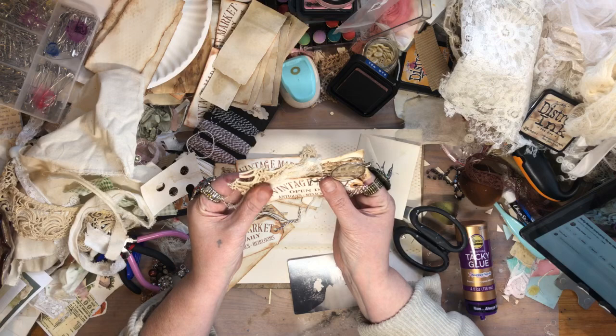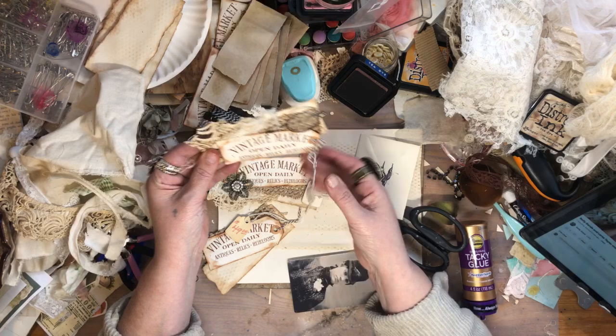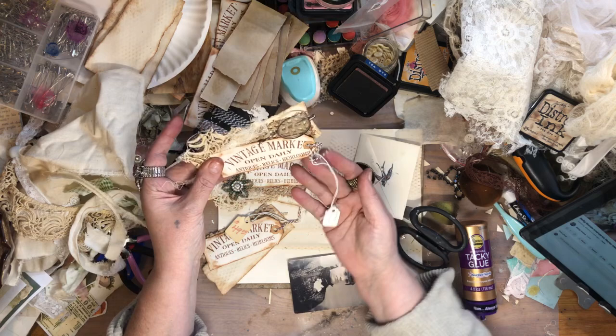I know, it's so cute. Oh, I love it so much. And I have like 3 or 4 or 5 of these. So I could make a couple of these for some covers.